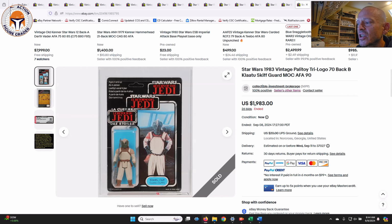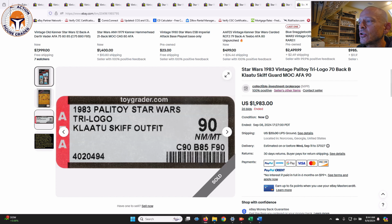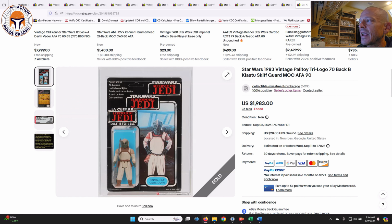Unpunched example, AFA 90, Klaatu in his skiff outfit, 90, 85, 90 were the subscores. And look at that price, $1,983. You're probably talking 7 to 8 times what an AFA 85 would go for. So somebody is willing to pay the big money for these, and it could be one of one. I don't know. I didn't look it up.